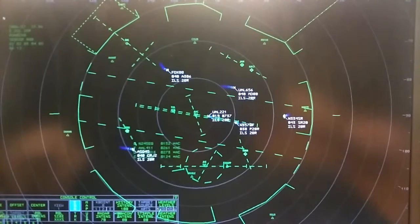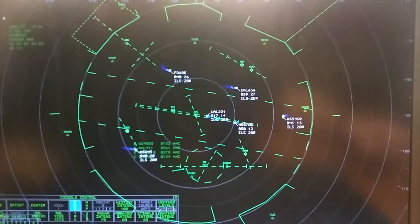United 656, descend and maintain 3000. Roger, leaving 4,000 feet, descend to 3,000 feet, United 656. So here I'm guaranteeing vertical separation between 4 Sierra Romeo and 656, so he can just pass underneath him.